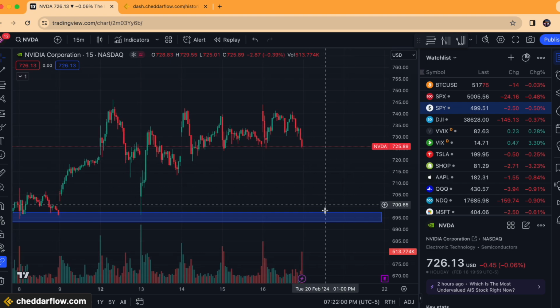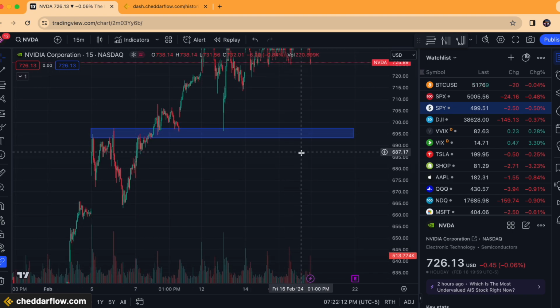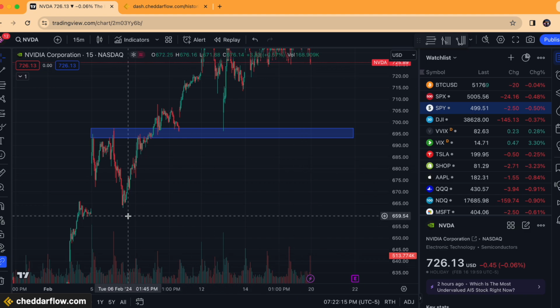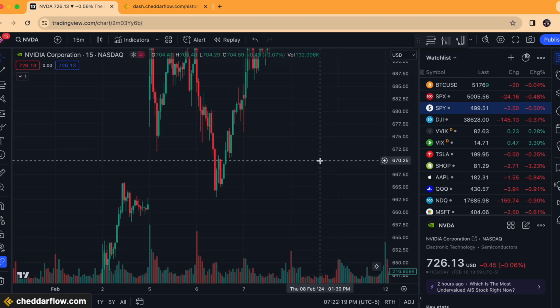But yet again, this blue zone is going to be very critical this week, especially if Nvidia retests it. As long as it stays above, remember, we will see that uptrend remain supreme. However, if it does break below, we can start to see sellers step in a lot more heavily, and we can see possibly this gap fill over here fully, because it didn't fill, even though it may seem like it.